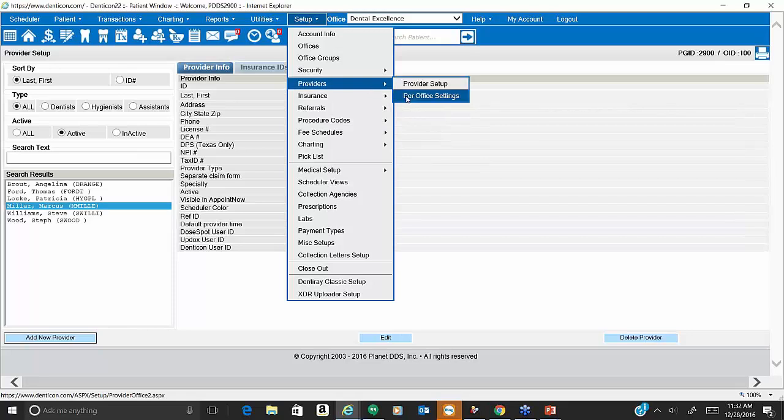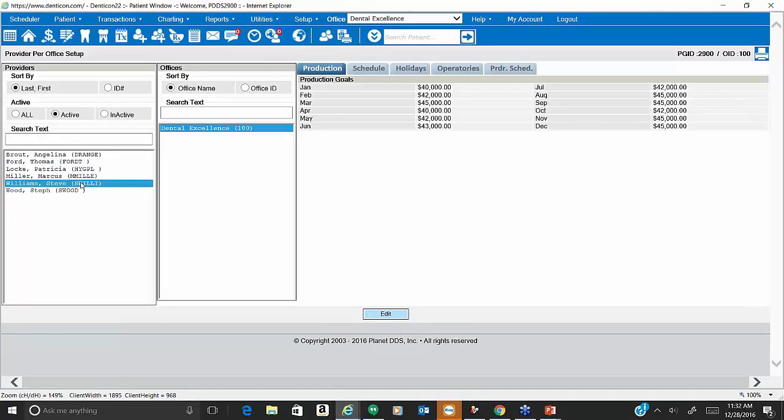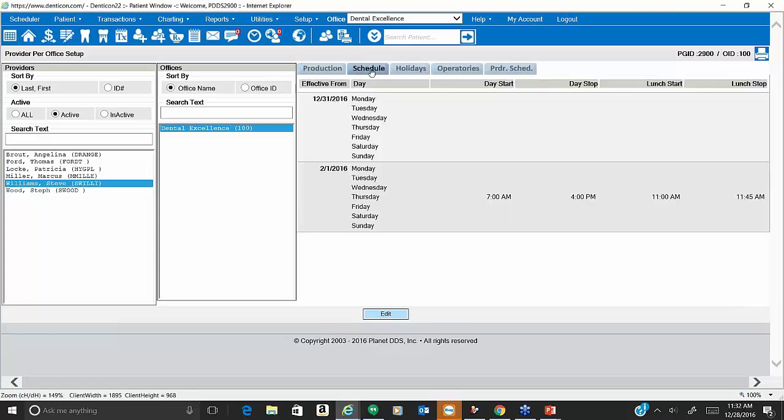Very good. All right, so here in my office settings, I say that Dr. Williams right now, according to my schedule, does work. Well, as of December 31st, just a few days from now, he's not going to be working for me any longer. He's opening his own practice, or whatever the case may be. But right now, from February 1st of this current year, 2016, he does have a Thursday schedule, but effective the end of this year, he no longer is going to be working.